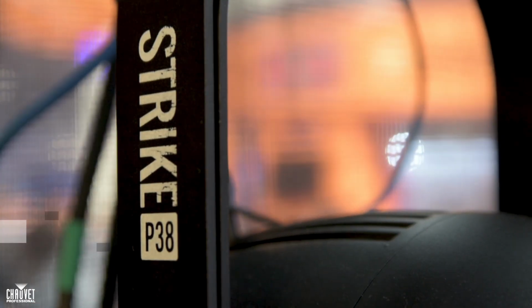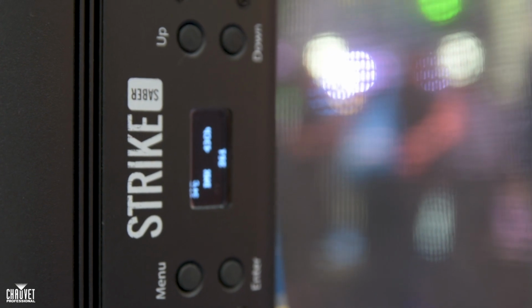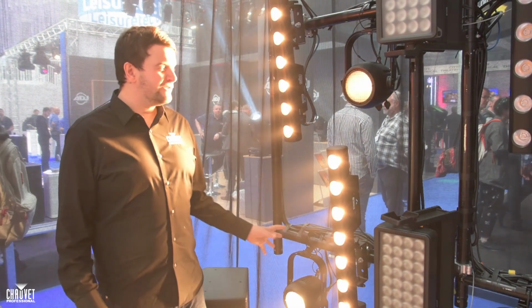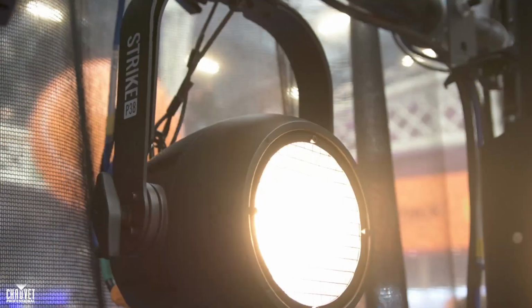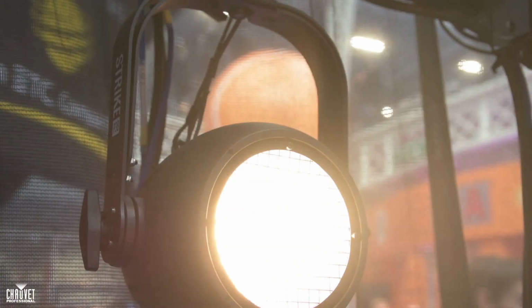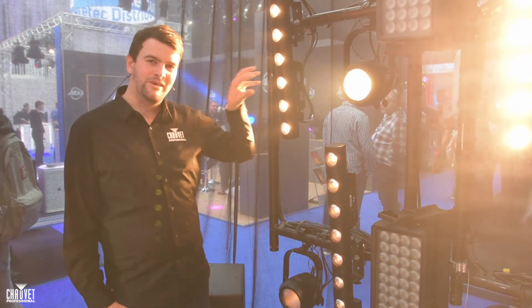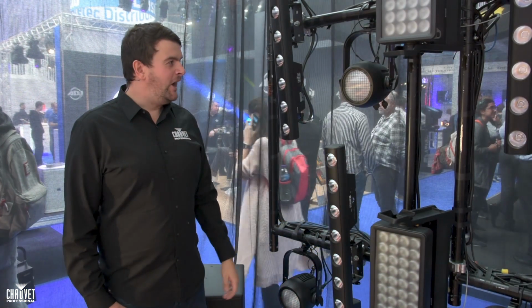Here we've got the Strike P38 and the Saber, which I'm going to introduce you to. They're both kind of used for stage backdrops within television. The Strike P38's got a 90 watt LED. They both have red shifts, which creates traditional tungsten dimming. So as the light fades off, you can see we go to a nice warm red.